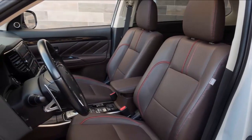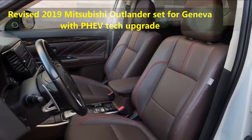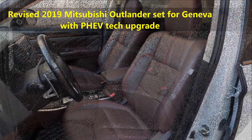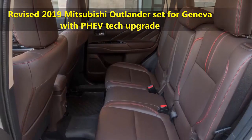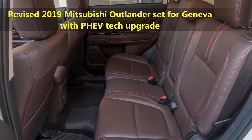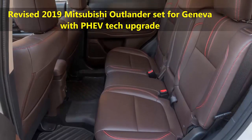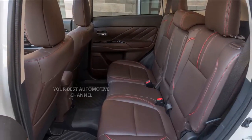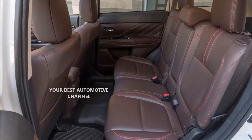Beyond the technical headlines, the Outlander PHEV is getting a larger rear spoiler, new 18-inch alloy wheel design and a more substantial front grille. Inside, Mitsubishi has added quilted leather, hip-hugging seats, useful for the new sport and snow driving modes, a new instrument panel and revised switchgear.